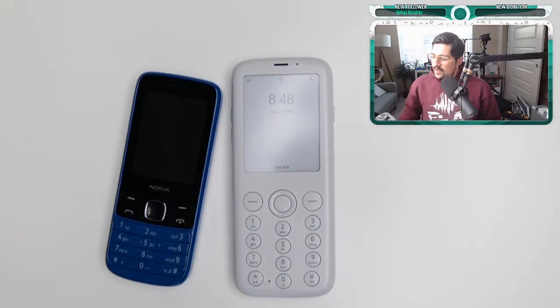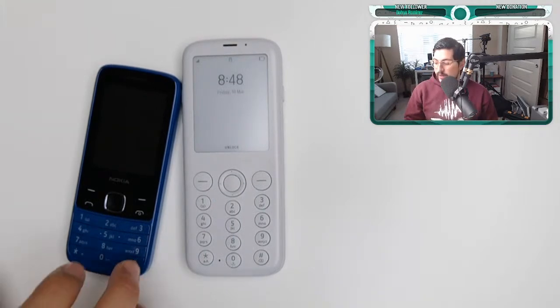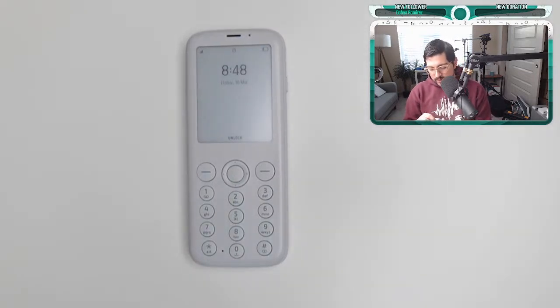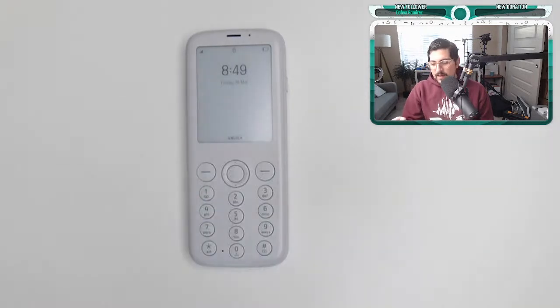So here is the Mudita, right? And you're expecting good battery life because this has a 1600 milliamp hour battery. So I'm expecting decent, long-lasting battery life, 3 to 4 days, hopefully 5 days, right? Because that's what this small phone, the Nokia 225 4G, provides, and it only has an 1150 milliamp hour battery, and the Mudita Pure is 1600.